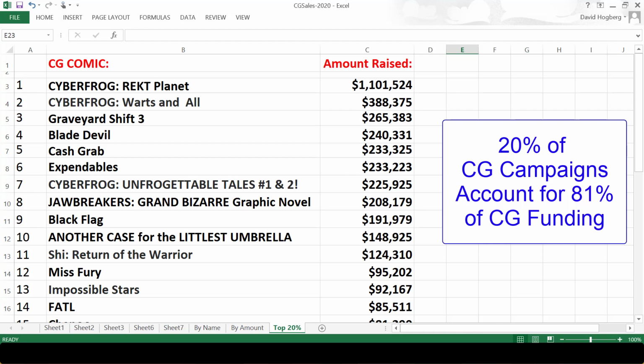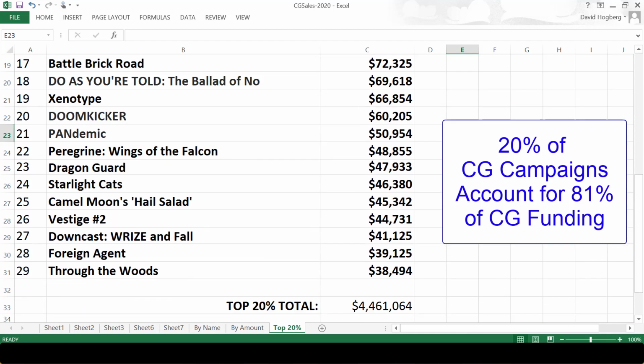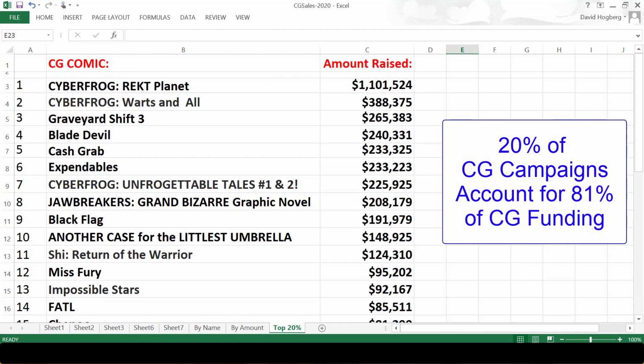But here with Comicsgate, the top 29 comics, which is again the top 20%, account for about 81% of the total funding. Now I bring this up because I anticipate that critics of Comicsgate are going to say, well, it's just a few big boys making all of the money, and then there's just a lot of small creators who aren't making very much. Well, the first response to that is that that's the way it's supposed to be, right? That's the way it works in most industries. 20% of the companies are going to be making 80% of the money.